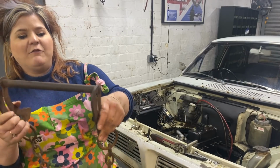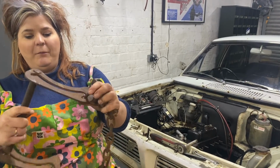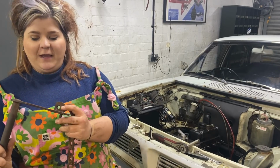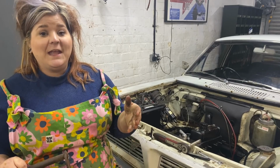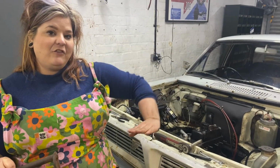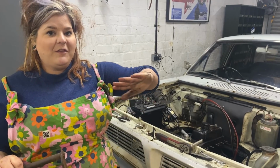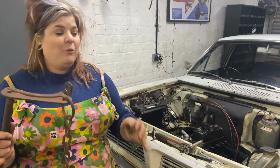So if you see, you've got two hooks on there. So you've got the bottom and you've got the top. Now we're going to use the top today. However, if you were doing a transverse A series, something like the Mini, you would use the bottom hooks, because what it does is it takes the engine out on a bit of a tilt, which means that you kind of pass the diff. So really clever, and I thought I'd just show you that because it's quite interesting.